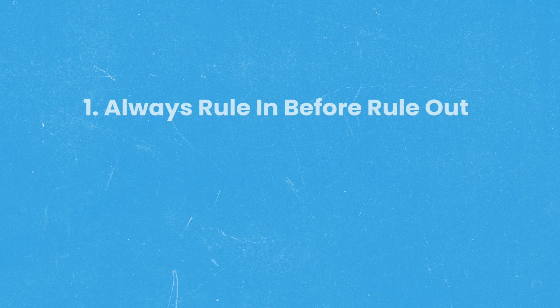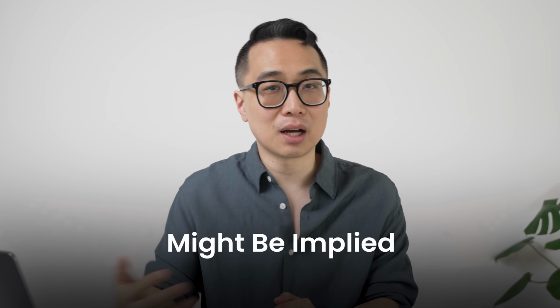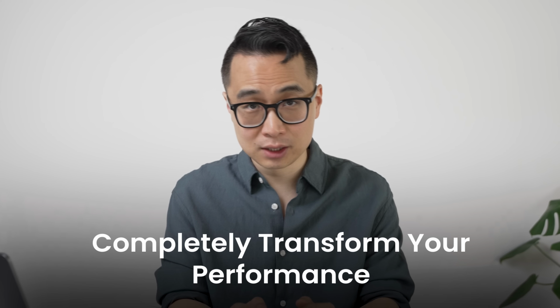First, always rule in before rule out. Try to understand what that thing would be the treatment for. So for example, it probably meant that they just wanted to supplement iodine. The second thing you need to do is read what's actually there, not what you think might be implied. Now that we know how not to read too much into each of the answer choices, let's move to the mental game that can completely transform your performance.